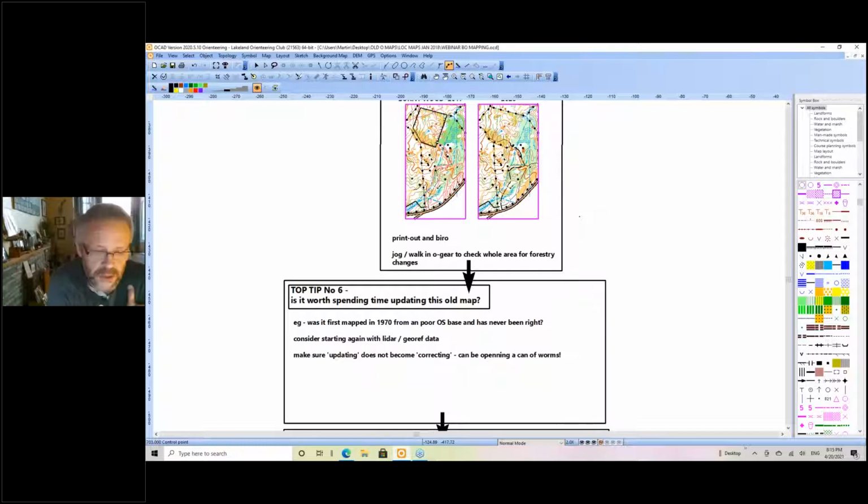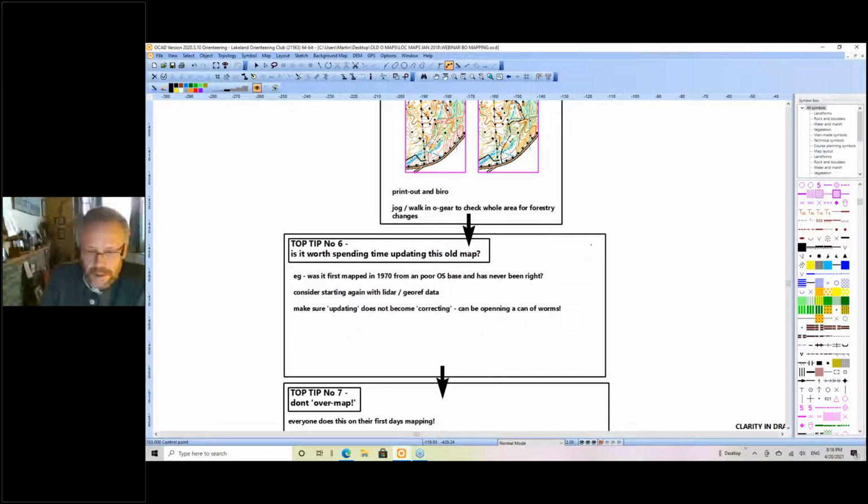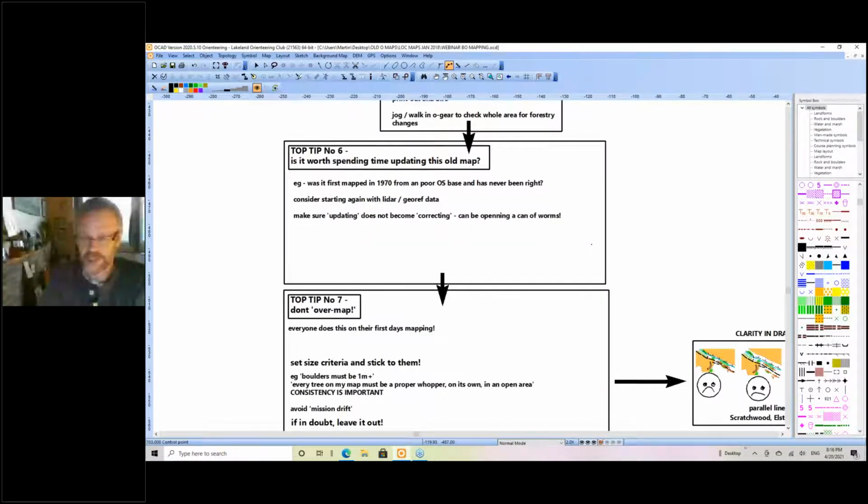So if you're going to spend time on your first mapping project and it's updating an old map, just make sure, have a chat to people in the club, make sure it's worth actually doing. You might want to make it a more ambitious project and just start again. Take your map out with you, have a look at it. Don't forget the features, but scrap it basically. Or make sure you're just not correcting someone else's mistakes, because that's a bit of a nightmare.